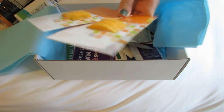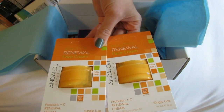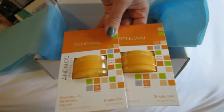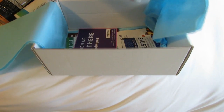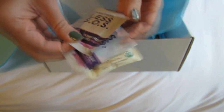And oh, and here's an awesome beauty sample. This is Angelou Naturals Renewal Face Cream. And they gave me 2 little single-use Probiotic Plus C Renewal Cream. And then some little mini things in here. What are these? Ooh, it looks like some teas.